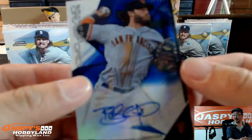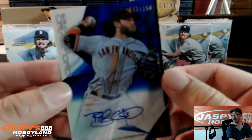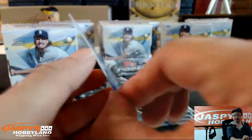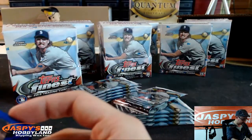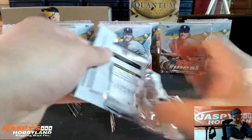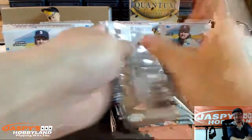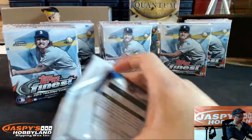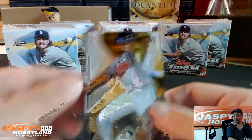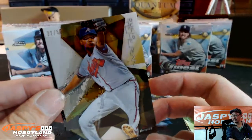Nice. More San Francisco Giants. There's a Brandon Crawford, 71 out of 150 Brandon Crawford autograph. Why does it look like he's a pitcher in this? Nice, we have a Julio Teheran, 22 out of 50 for the Braves. Nice.